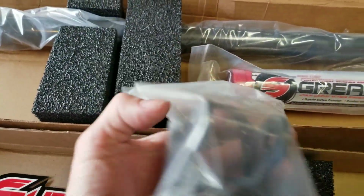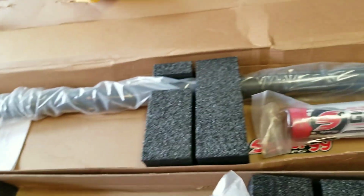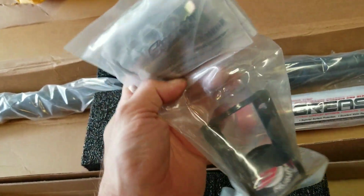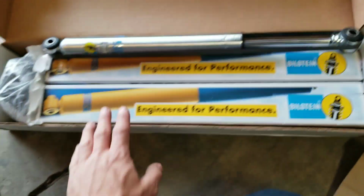And then this is the steering stabilizer bracket, because their tow bar doesn't retain the factory setup. So you have to install a secondary one or a primary one on the bar to attach the steering stabilizer. So that's pretty cool. And then over here, look at this.